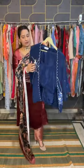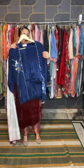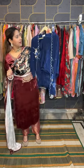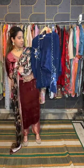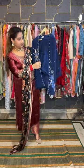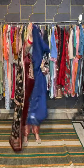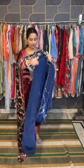Another one I have right here. Again, the fabric for this is organza, guys. As you can see, its fabric is very good. 2895 ka price hai. 38 to 44 sizes available hai. And again, its concept bhi kuch usi lines par hai jaisa pichle wale ka tha.